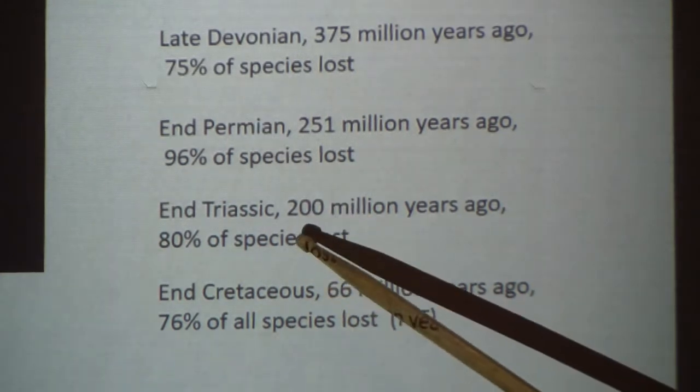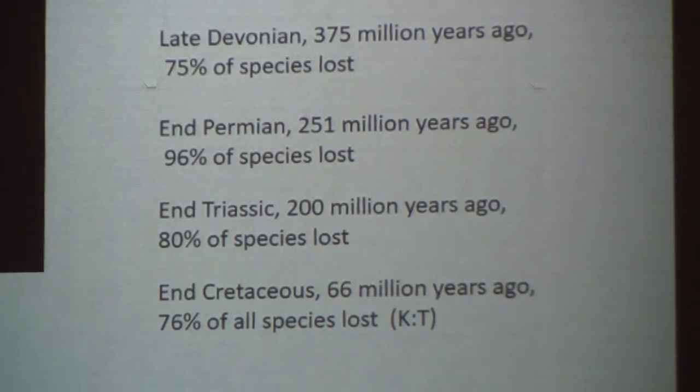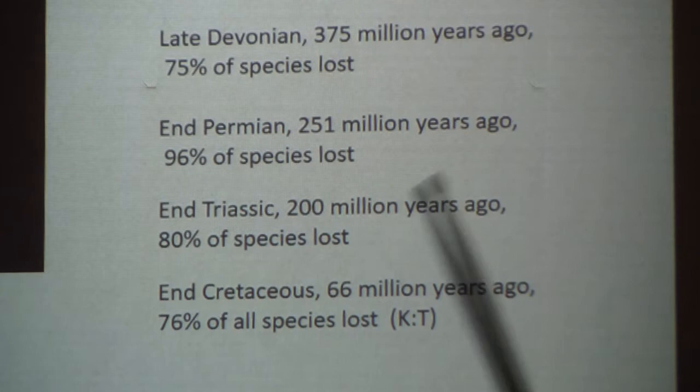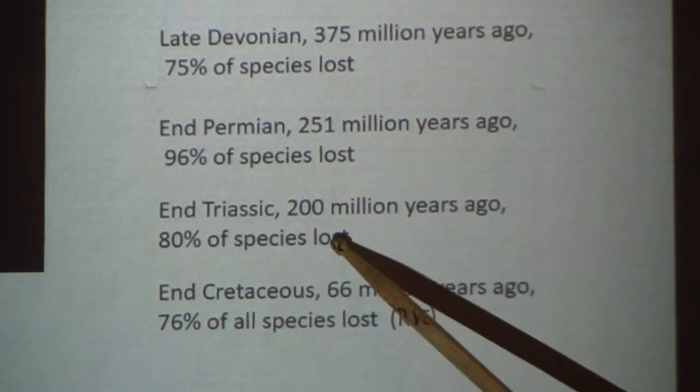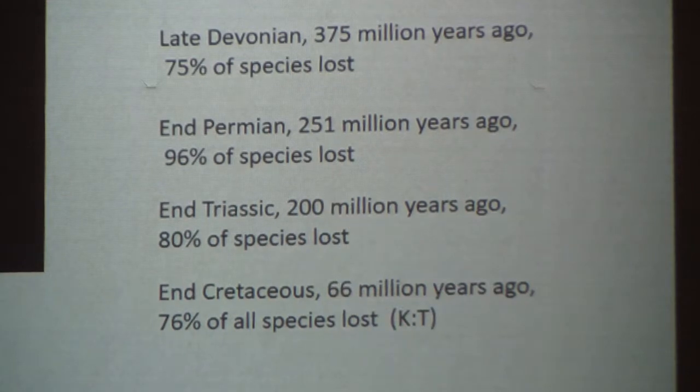Okay, I got a question. Just a silly question. But how did they get all the variety back in those? That's not very much time. In reality, that is not very much time. But 50 million years is a long time.